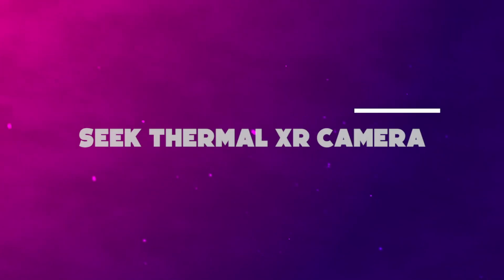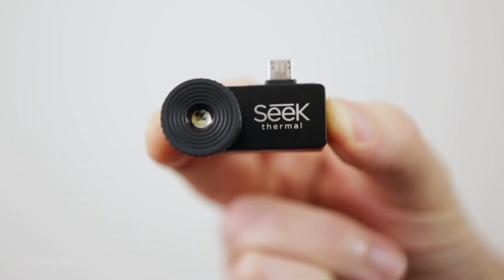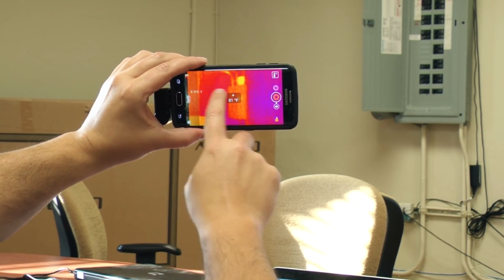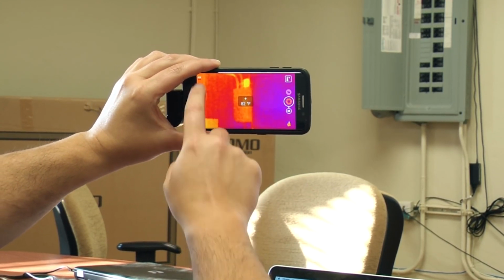Number 6. Seek Thermal XR Camera. We don't need people with Superman-like X-ray vision wandering about, but when have you ever known technology to be ethical? The Seek Thermal XR that goes for $300, on the other hand, allows your iPhone to detect heat signatures up to nearly 2,000 feet away in pitch black settings.